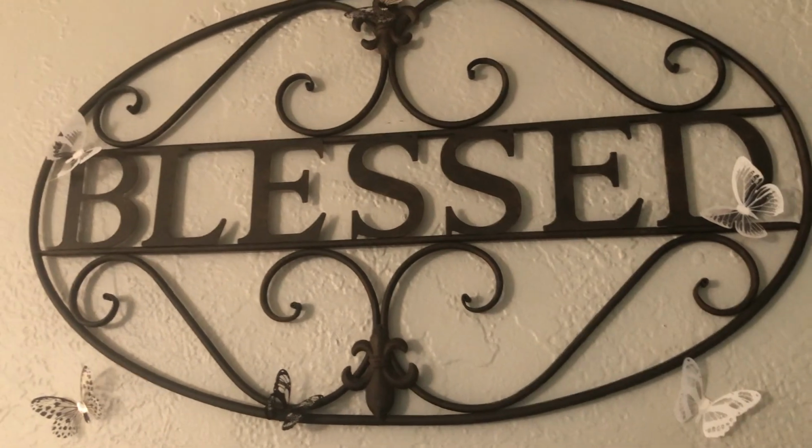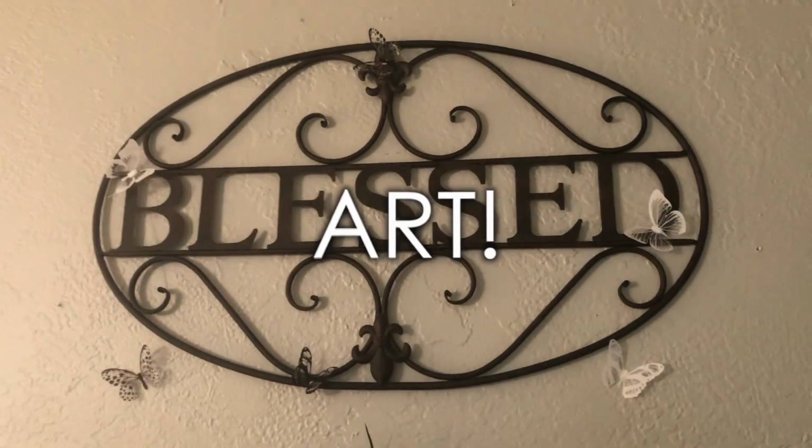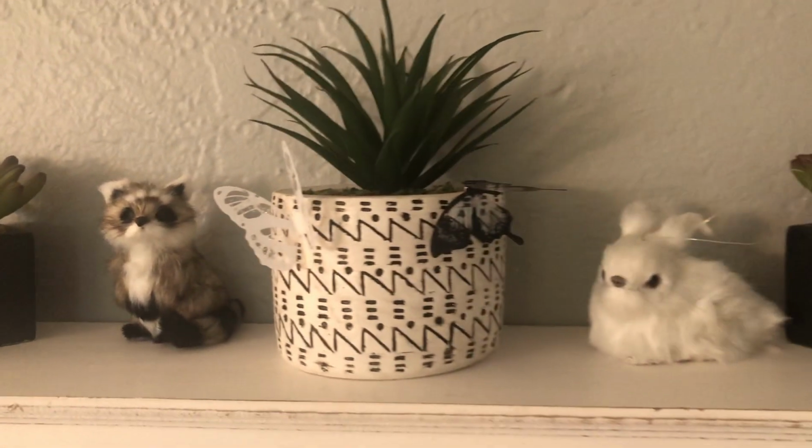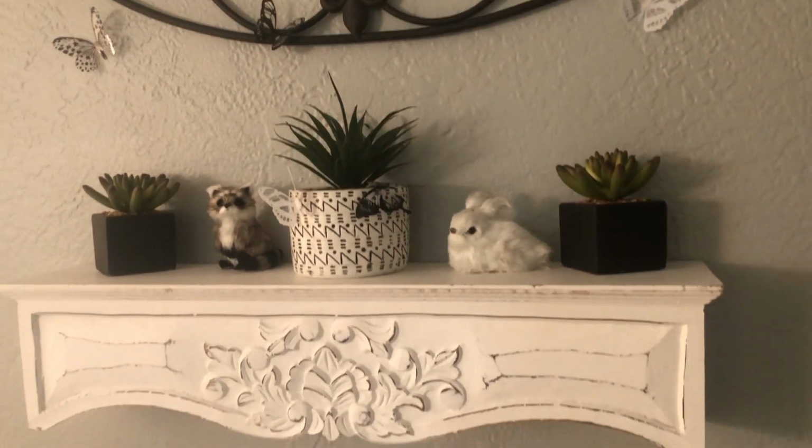I don't know what you call this. I just realized, what do you call this? This is a piece of art, wall art. We're going to go with that. And then here's my little shelf with some of my little woodland creatures, more butterflies, and some plants donated by my wonderful brother.